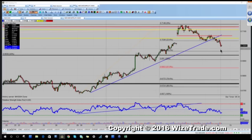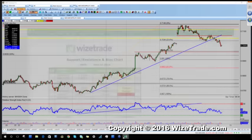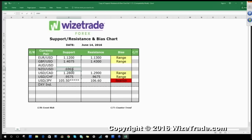So if the Kiwi continues to pull back, 69.65. So 69.65 is the 38% retracement. Also, that would coincide with this breakout point right here. So I'm going to write down 69.65. That should be pretty good support on the way down.